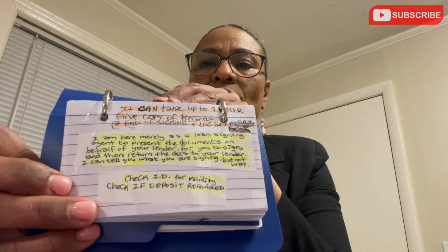See, you're going to start getting that second nature. You can see it says check ID for validity, right? Check if there's a deposit required, because sometimes you might need to collect a check. So as you can see, I have it right there. That's the very first thing I put.